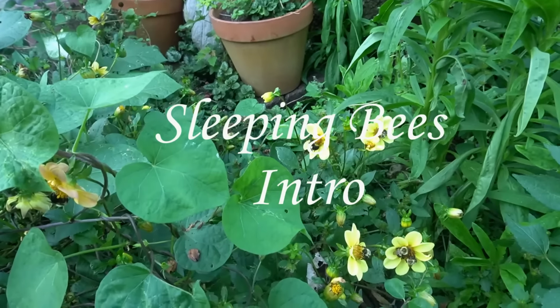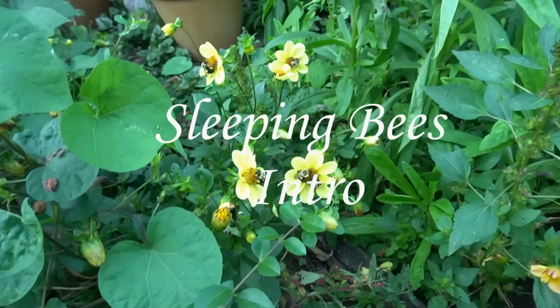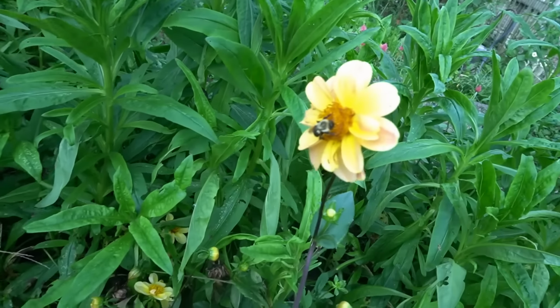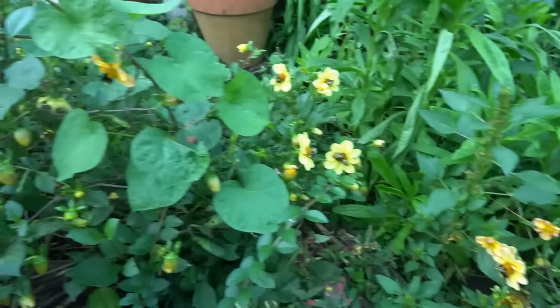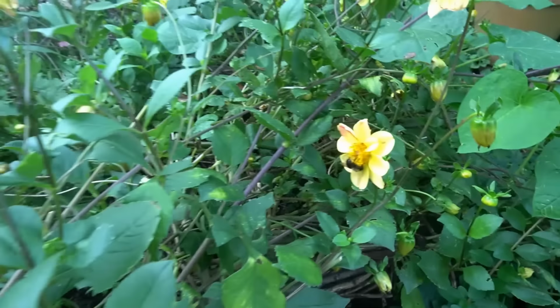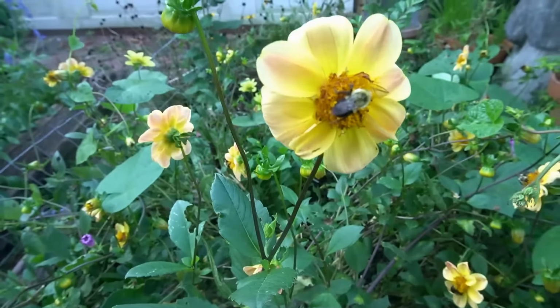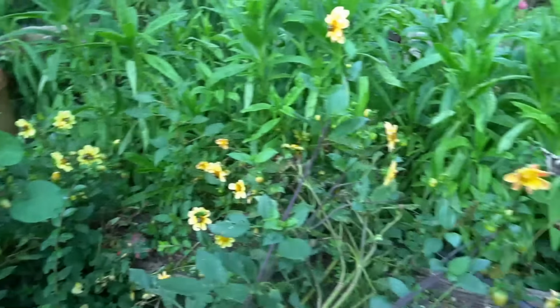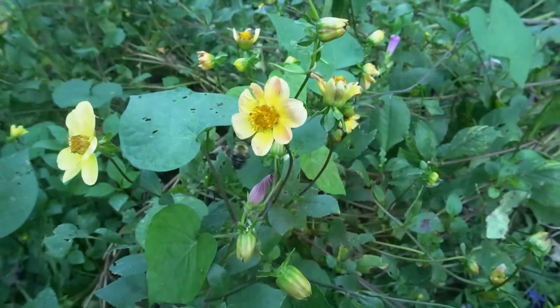Sleeping bees. I think that's the sweetest thing.